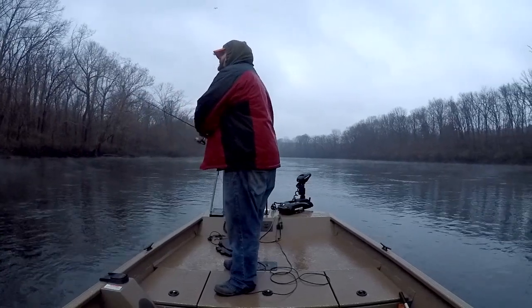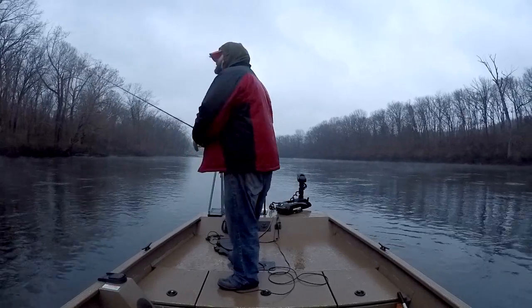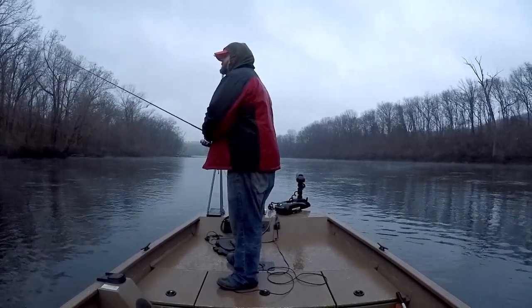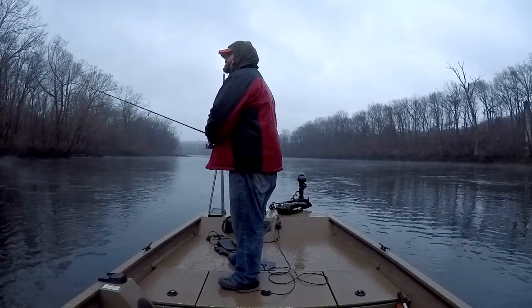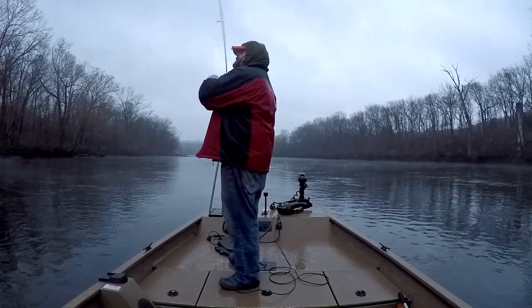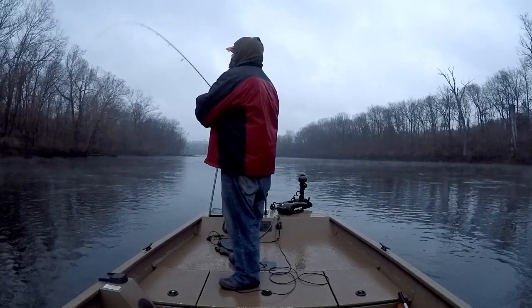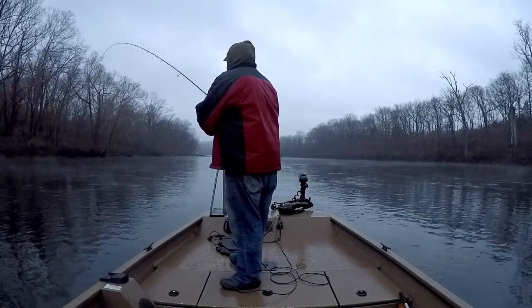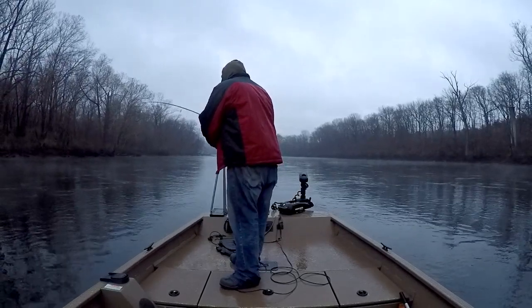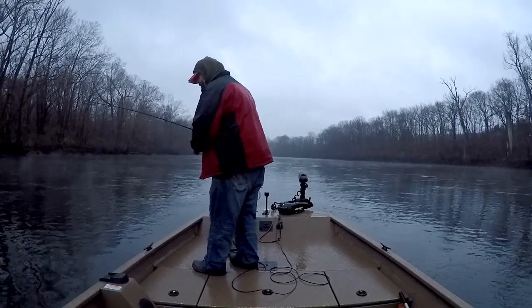Oh, I found at least one dumb fish today. Oh, there's another one. And he's jumping out of the water too. Them jumping out of the water like that could maybe be a result of good oxygen levels in the water as well. This one might be a little bit better.